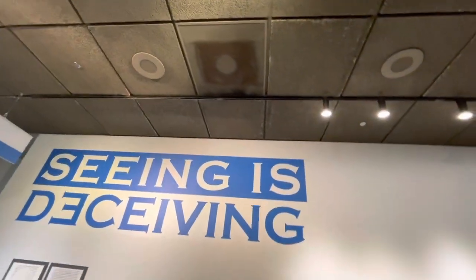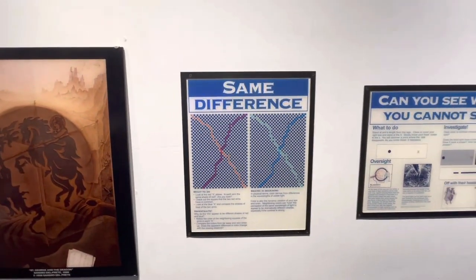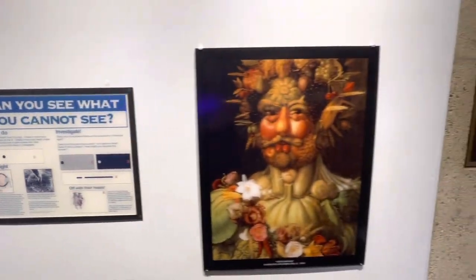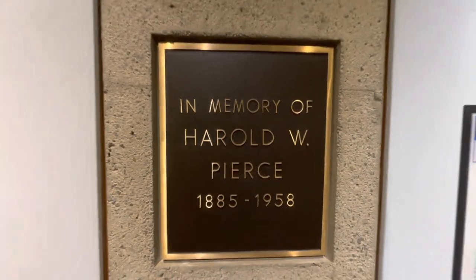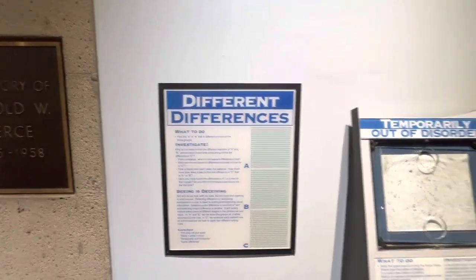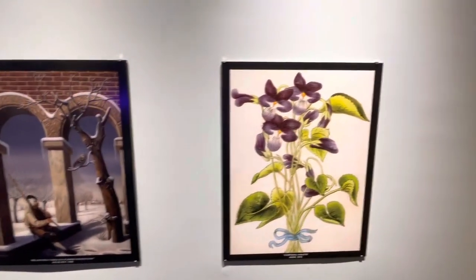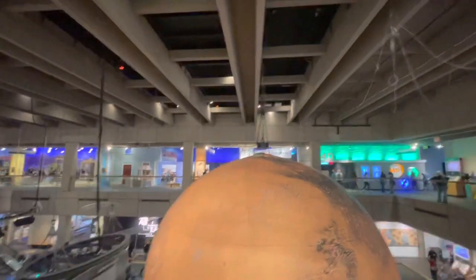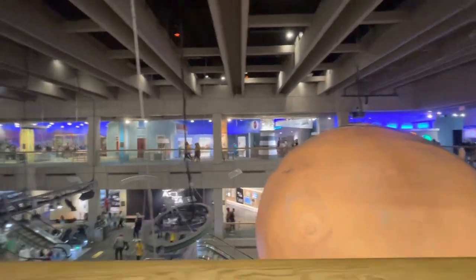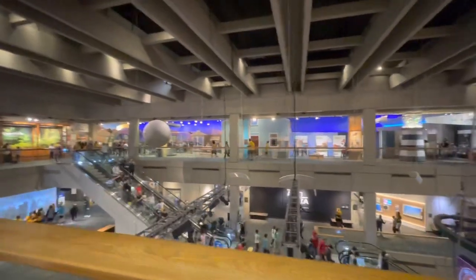And we will try to point the camera up so that way, after we show these. This is in memory of Harold W. Pierce. Point the camera up. You get a nice view from this side. Yes, this place is really, really busy. There's a playground and they have a theater, and they also have the electricity fireworks.